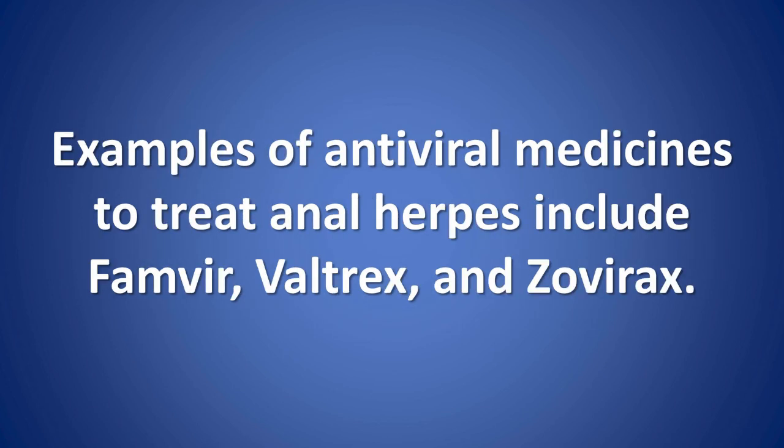Examples of antiviral medicines to treat anal herpes include Famvir, Valtrex, and Zovirax.